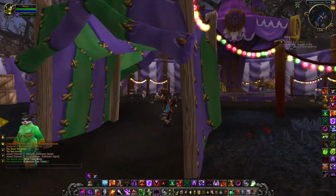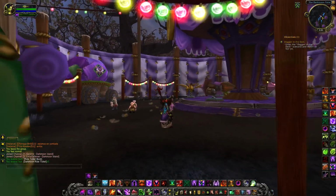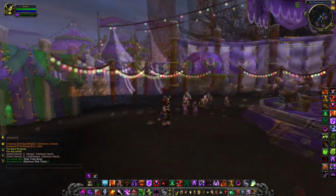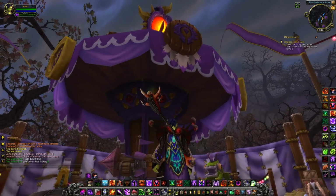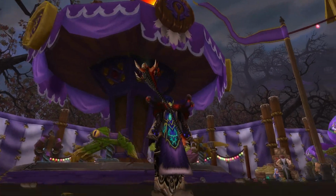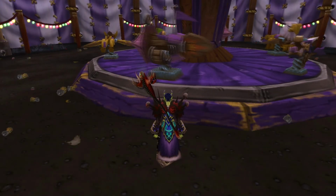So this Darkmoon Faire Carousel, it looks fairly shit. You can imagine that it would be quite shitty. It's not really a massive advancement, really, in terms of things to do on this isle. There's still not a lot to do. But there's no daily associated with this. You can just get one of these tickets and jump on.